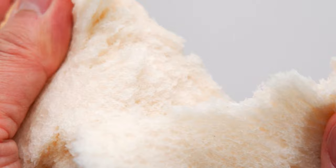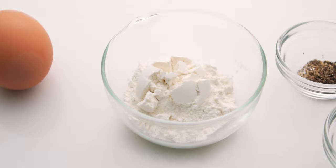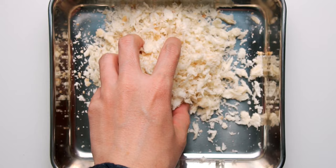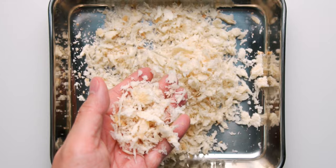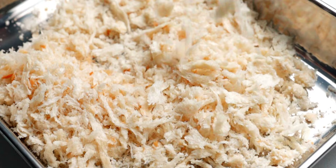To make the katsu, we're gonna need 1/4 teaspoon of sea salt and black pepper, 2 tablespoons of flour, 1 large egg, and about 1 cup of panko. Panko literally means bread powder in Japanese, and it's not ground as finely as Western breadcrumbs. This gives the food you coat it with a light, crispy texture that stays that way long after you've fried it. If you can't find it, you can make it by removing the crusts of sandwich bread and pulsing it in a food processor.